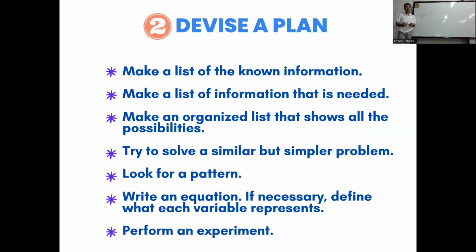Next, the second step is to devise a plan. Here, we can make a list of all the known information, like what the givens are and what formula is to be used. If there is no formula to be used, we can create an equation ourselves.